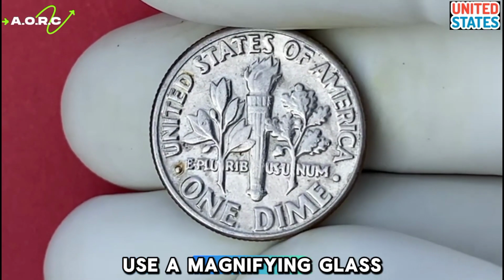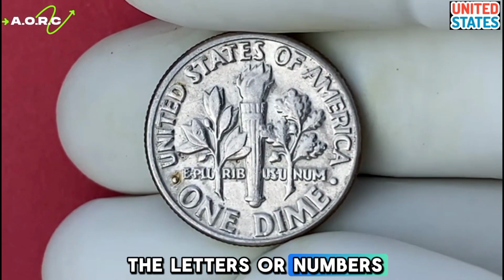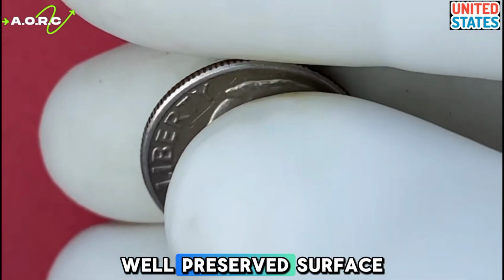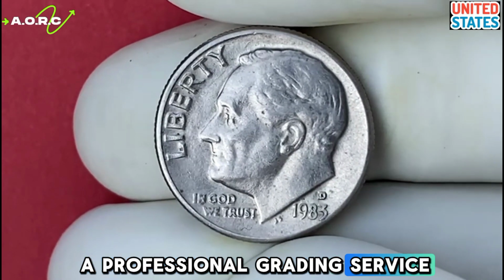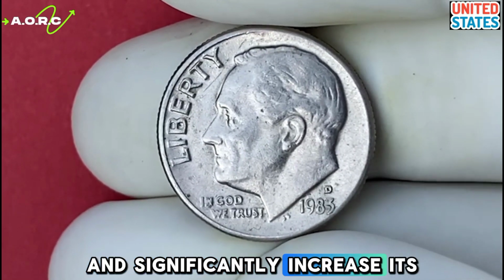Use a magnifying glass to spot any unusual features, such as doubling in the letters or numbers, misaligned designs, or an unusually shiny, well-preserved surface. If you think you've got something extraordinary, consider sending it to a professional grading service. This step can confirm its authenticity and significantly increase its value.